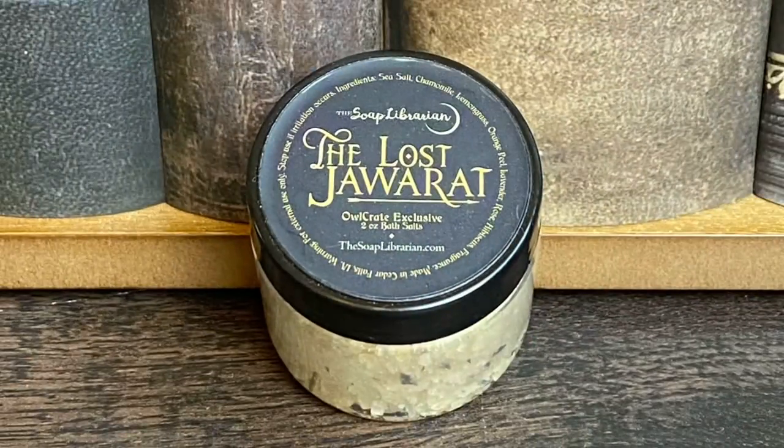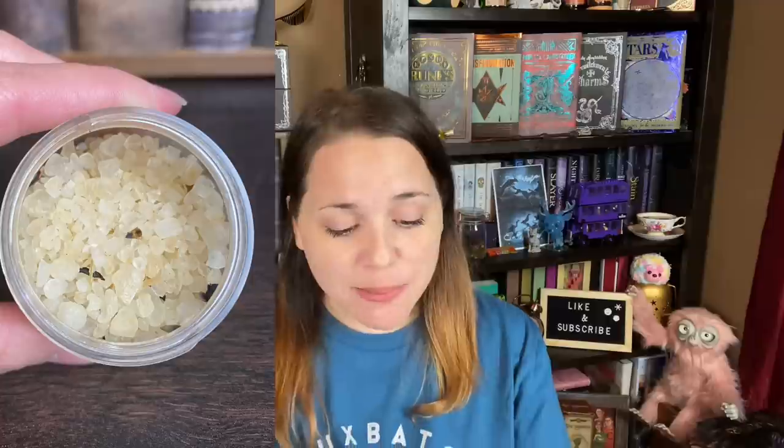Sneak peek. And as always, we have the spoiler card on top with an art print on the back. The theme for February was Magic Unleashed. And right on top, it looks like we have some bath salts. This is from the Soap Librarian, OwlCrate exclusive 2-ounce bath salts. And it does have ingredients on there, which I always appreciate. But let's give these a smell.